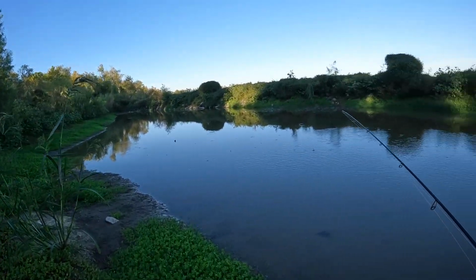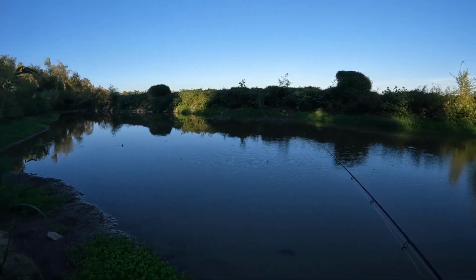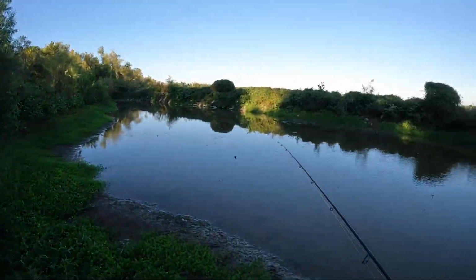It's definitely got a lot of life to it. Look how much it's seething, but I think those are mostly bugs. One thing I haven't seen, alligators. This thing is usually full of them.